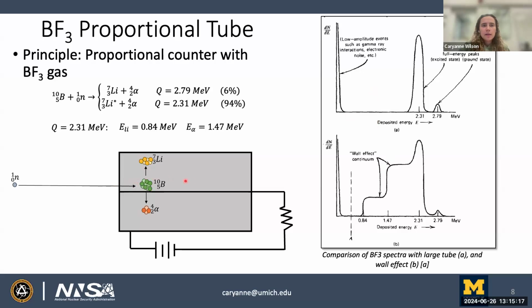Now let's say this happens in a really small tube. The particles may escape the detector before they deposit all of their energy, which causes the wall effect that you see in the bottom picture right here. So you get this portion of the spectrum from when the lithium deposits all of its energy, but the alpha particle escapes before depositing all its energy. And then this part of the spectrum is when the opposite happens. The alpha particle will deposit all of its energy, but the lithium may escape before depositing all its energy. And then you still have these two peaks from when both reactions fully deposit their energy.